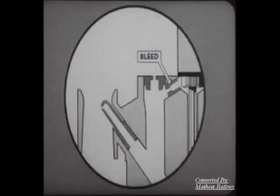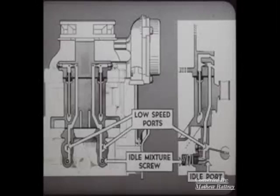A small bleed from the top of the idle well through a restricted passage into the anti-percolator well prevents the formation of vapors in the idle well, which would change the fuel-air ratio and produce an erratic idle at abnormal engine operating temperature. The idle passages extend down through the carburetor main body into the throttle body. 2 idle adjusting screws, 2 idle ports, and 2 low-speed ports to control the mixture at idle and low speeds are located in the forward side of the throttle body.